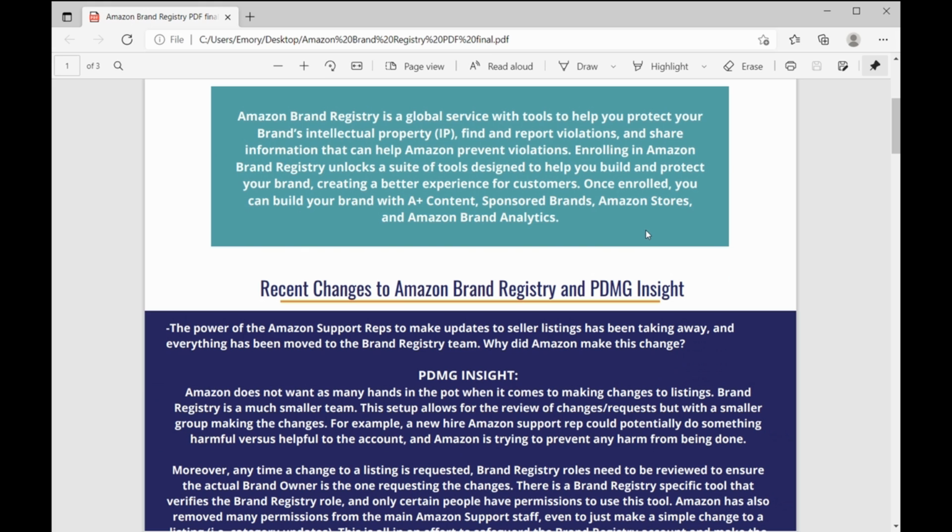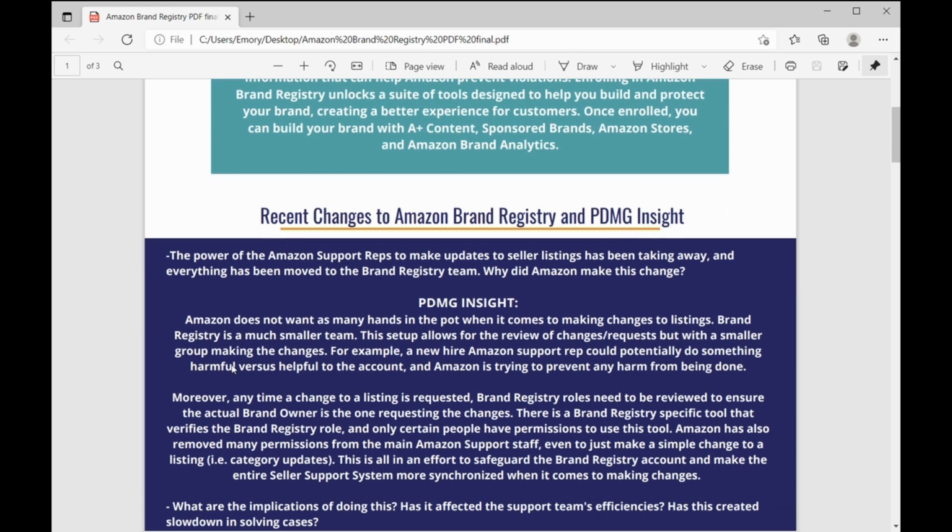Okay, so let's first talk about recent changes to Amazon Brand Registry and just kind of our PDMG insight on those changes, because there's been a lot of shifting with Brand Registry over the past year. Okay, so let's start right here. The power of Amazon support reps to make updates to seller listings has, for the most part, been taken away, and everything has been moved over to the Brand Registry team.